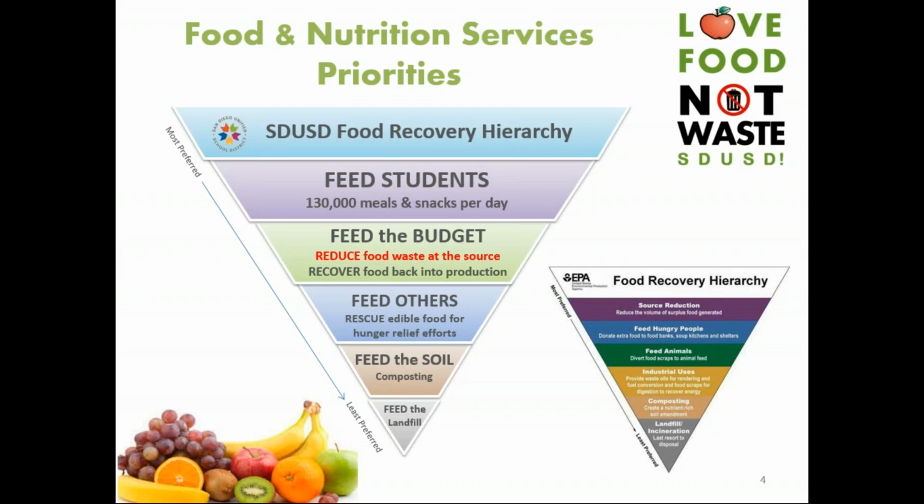And since funding and budgetary issues are huge in school meal programs, Feed the Budget is priority number 2. This priority drives the majority of our food waste source reduction efforts, and it includes recovering eligible food back into production, which most school districts do to some degree already, and reducing food waste at the source. And our third priority is to feed others. This encompasses our food rescue and donation program. And fourth is to feed the soil, referring to on-site and off-site composting efforts.